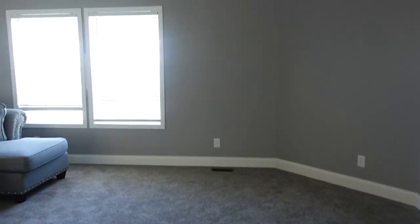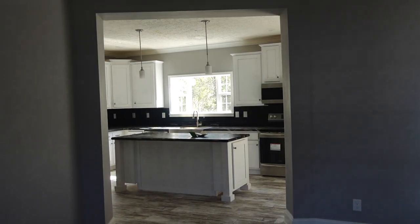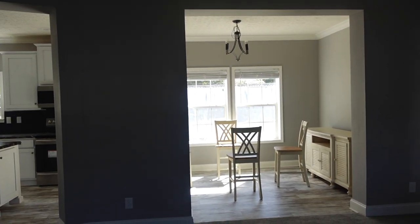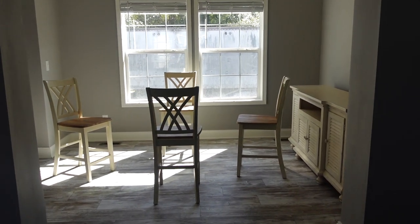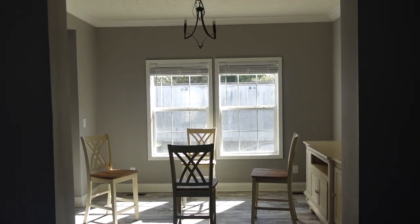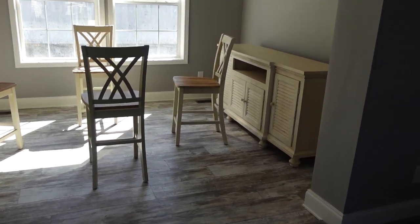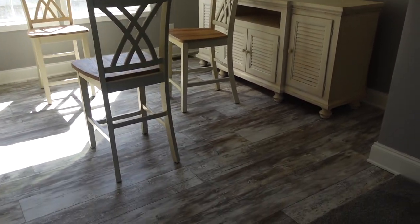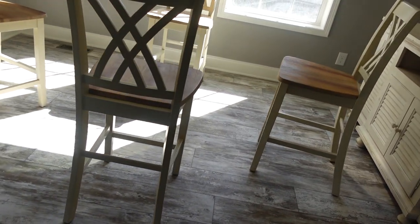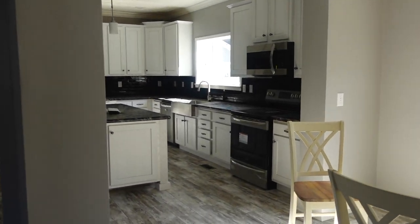Okay, off the living room, it's open, but it's not open. There's a separation, which I'm kind of feeling. I like open space, but I'm kind of feeling this. This is your dining room to the right. Sorry, there's not a table there, but it gives you an idea of how big of a space you have. You got your chandelier in the ceiling. Really pretty. Lots of space in your dining room. Love the light wood flooring. Really pretty. It's open to the living room and to the kitchen.